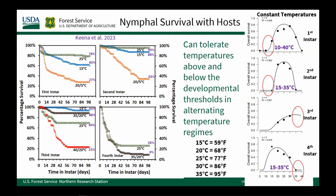And what we found is that when these temperatures below or above the predicted thresholds were included with ones that were permissive, they were able to survive and molt. So even though the upper thresholds might be 35 degrees C, if they've got an alternating temperature regime where there are permissive temperatures involved, they are still able to molt. So that means that they could potentially go further north and south, where temperatures are in what we consider not preferred zones, and be able to develop.